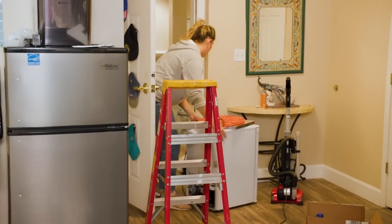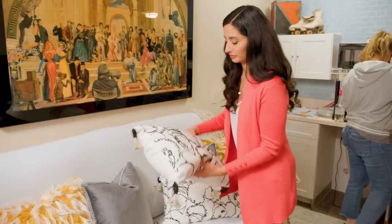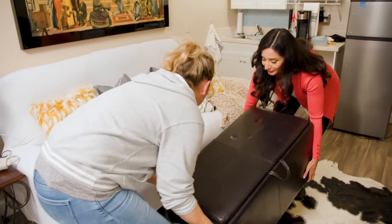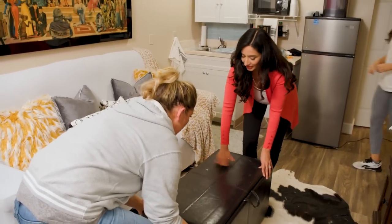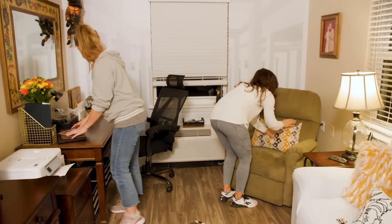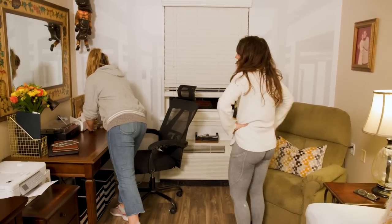Emily's really cutting it down to the wire, so I step in to help. Gonna go right in the middle. So great. There, perfect. You got the placemats. All right. I think we are done.